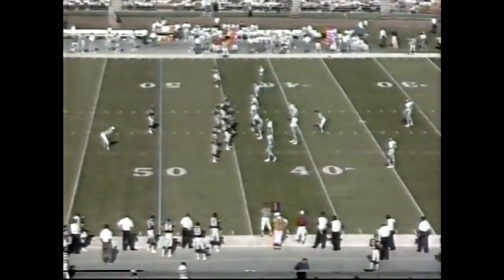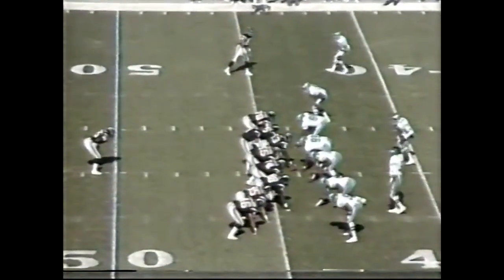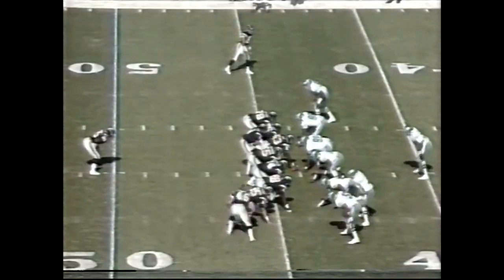The Chargers have had problems scoring, no question about that. It's first down at the 44. McMahon has them moving. Marion Butts comes in now as the lone setback. This is Butts.